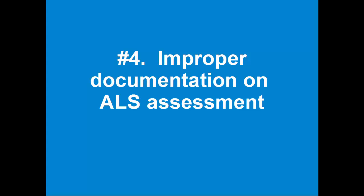For example, 911 dispatches with patient complaining of chest pains. When your crew arrives, the patient states the pain began after eating chili. ALS assessment performed due to complaint at dispatch, but the patient is actually transported BLS to the hospital.